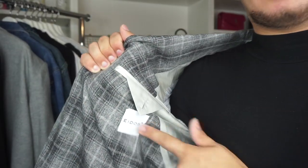This one is a plaid blazer, and it is still gray. I like this one. This one is men's, from a brand called EIDOS. I know a lot of celebrities wear this brand, and I just happened to find it one time at Nordstrom Rack. I think it retailed for like $1,300, and it was around Black Friday. I got it at 90% off plus 50% off, so I think I got it for under $100, and it literally fits me like a glove. So you can always find really great deals at Nordstrom Rack.